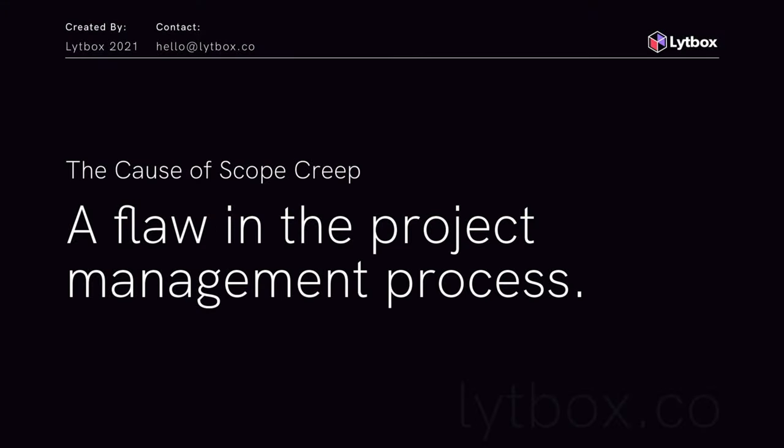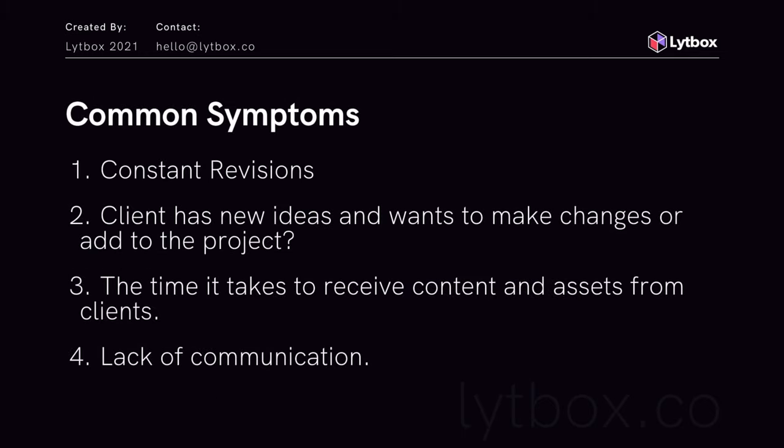The number one cause of scope creep is a flaw in the project management process. Some of the main causes of scope creep are constant revisions. Clients have new ideas and they want to make changes or add to the project after you've already started the project. The time that it takes to receive content and assets from the client, you know, getting the content and images, and a lack of communication. Sometimes clients just get busy or they disappear. You don't get that feedback in a timely manner. So knowing these are the most common pain points that we as web creators face, we can go ahead and create solutions for them.